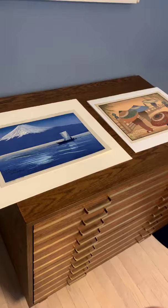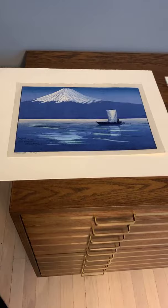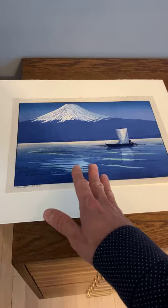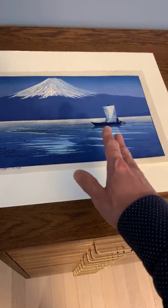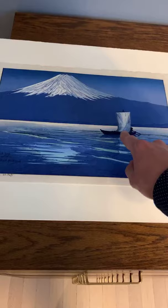And the first work here is a print featuring, of course, Mount Fuji, the iconic symbol of Japan, with a beautiful sort of setting. It looks like dusk. It could be dawn, but it says moonlight, so obviously it's in the evening. And you see the light off the water from the moon and the sail there with the white, very similar color to Mount Fuji. It almost echoes Mount Fuji's snow cap.